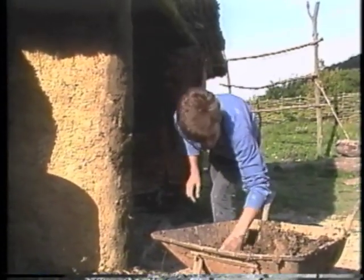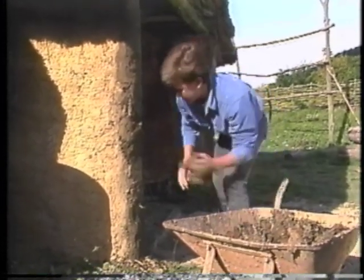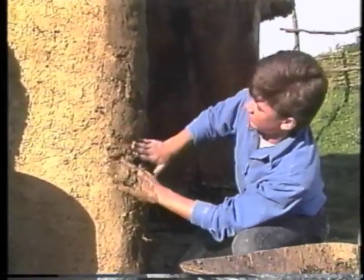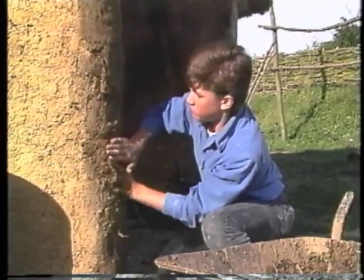I guess there's nothing like actually doing it to get an understanding of what Iron Age life might have been like. Peter's convinced me that the Celts were better farmers than people used to think. But I wonder if kids back then liked daubing the walls any better than I did.